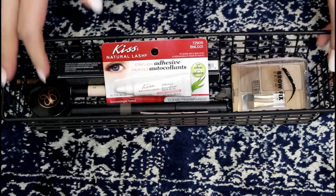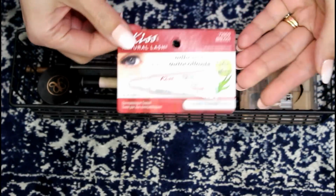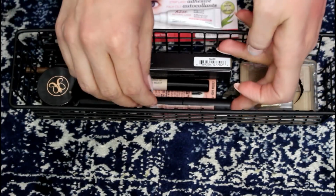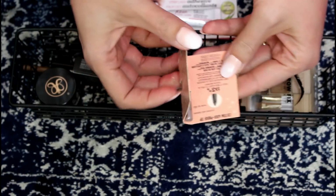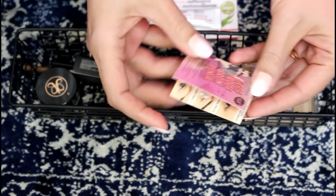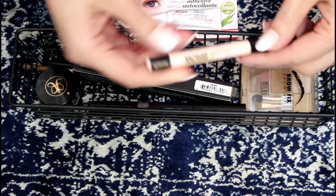All right, this is what's in like my eyebrow backup drawer. So a backup of the Kiss Lash Glue, which I love. This I have never used. This is like a tiny little trial thing of the Benefit Goof Proof Brow Pencil. I'll just let a friend try that. I don't need it.